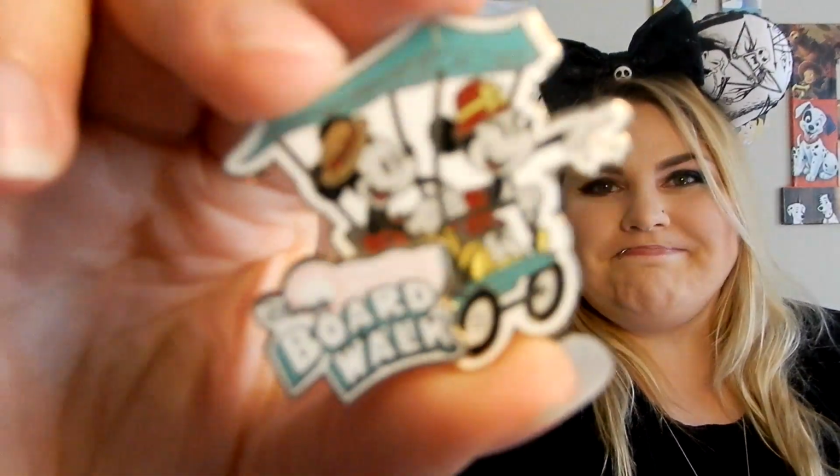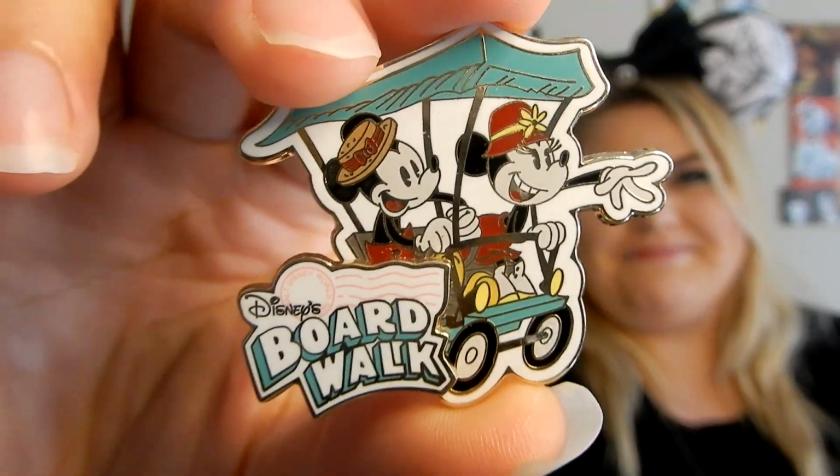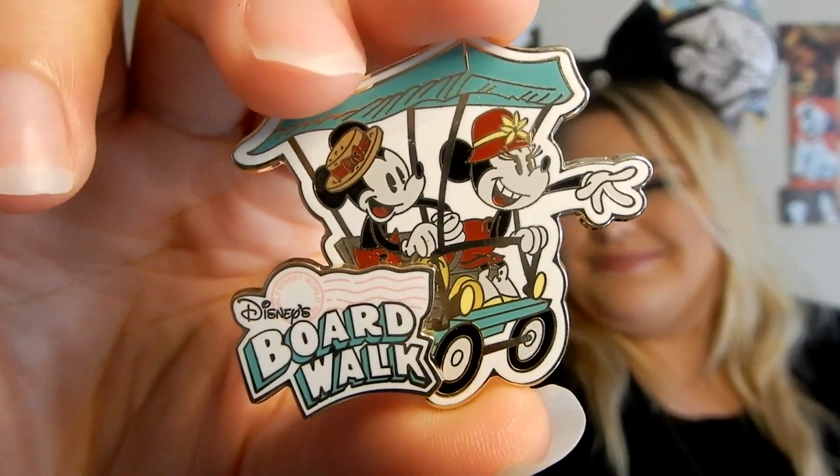Cute. Number 2, show a pin from your most recent Disney vacation that brings you happy memories. Go ahead, you can show yours. The one I have is Disney's Boardwalk with Mickey and Minnie and a little golf cart type thing. Literally the day or two before we moved, we went to the Boardwalk for the first time and had a little date night, so we got a pin. That was our very last pin that we got.